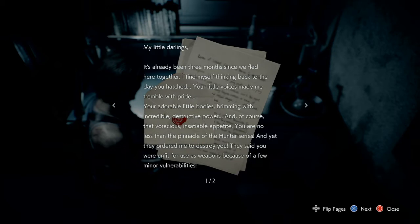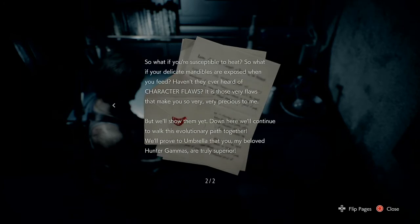Love letters? My little darlings, it's already been 3 months since we fled here together. I find myself thinking back to the day you hatched. Your little voices made me tremble with pride. Your adorable little bodies brimming with incredible destructive power. And, of course, that voracious, insatiable appetite. You are no less than the pinnacle of the Hunter series. And yet they ordered me to destroy you. They said you were unfit for use as weapons because of a few minor vulnerabilities. So what if you're susceptible to heat? So what if your delicate mandibles are exposed when you feed? Haven't you ever heard of a character flaw? It is those very flaws that make you so very, very precious to me. But we'll show them yet. Down here, we'll continue to walk this evolutionary path together. We'll prove to Umbrella that you, my beloved Hunter Gammas, are truly superior.